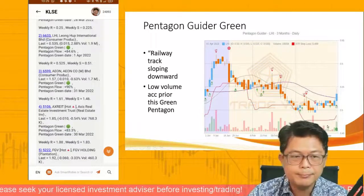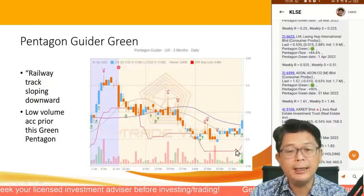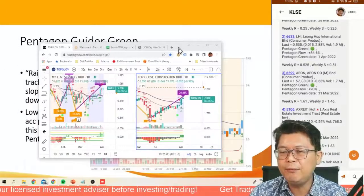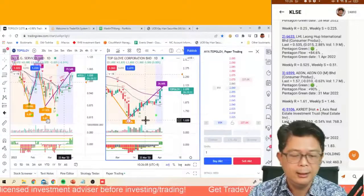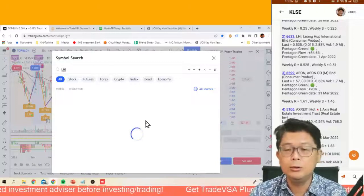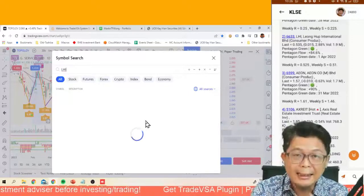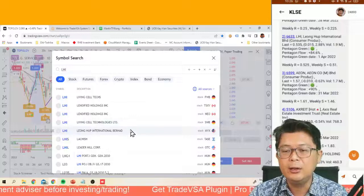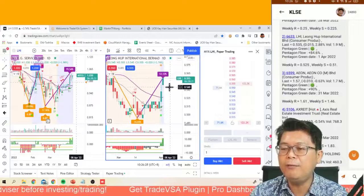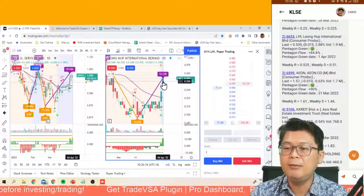Okay, let me just switch to a wider chart. Right, the accumulation here, and then you have the green Pentagon, and that's where we wanted to get in. So far I have tried to park an order to get in at 54 cents. Later I'll show you the entry, but I haven't got in yet. Maybe I will miss this one, then I have to let it go and look for another one tomorrow. The key thing is to look for those green Pentagons that just appeared yesterday, which in this case is last Friday. You can look at Leong Hub here, this one has already surged to 555. I was trying to get in at 54, giving it a bit more room, but the market took off from 545 and right now it's 555 already.